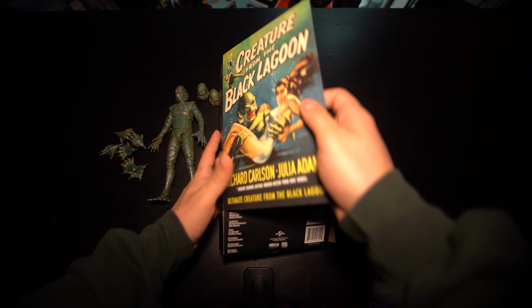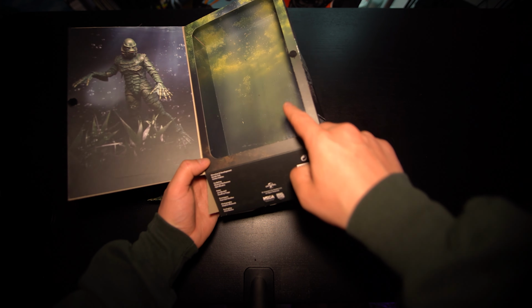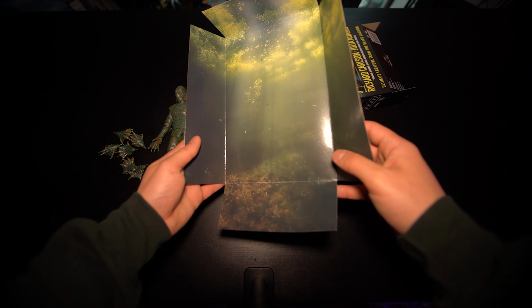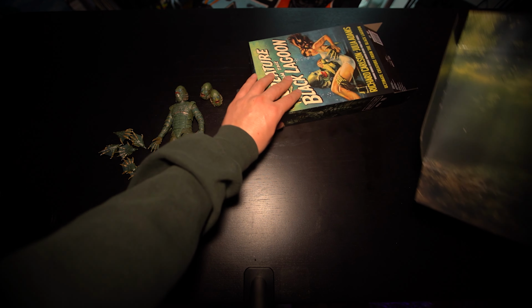One thing I wanted to talk about real quick about this figure is that in every single NECA box, especially these Universal Monsters, you get a little background to have for your figures. So if you take them out of the box like this, you can go ahead and use this as a backdrop for your figures. I think it's a really nice little touch, and I think people forget about it. So definitely take advantage if you like.